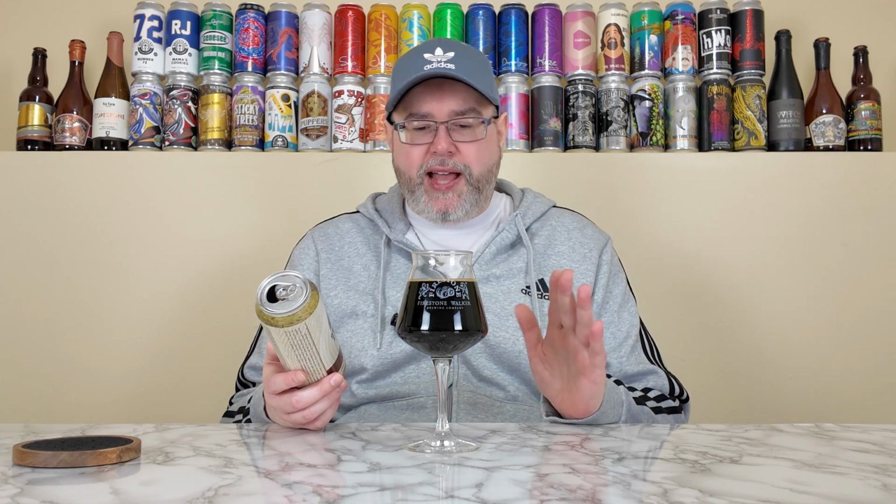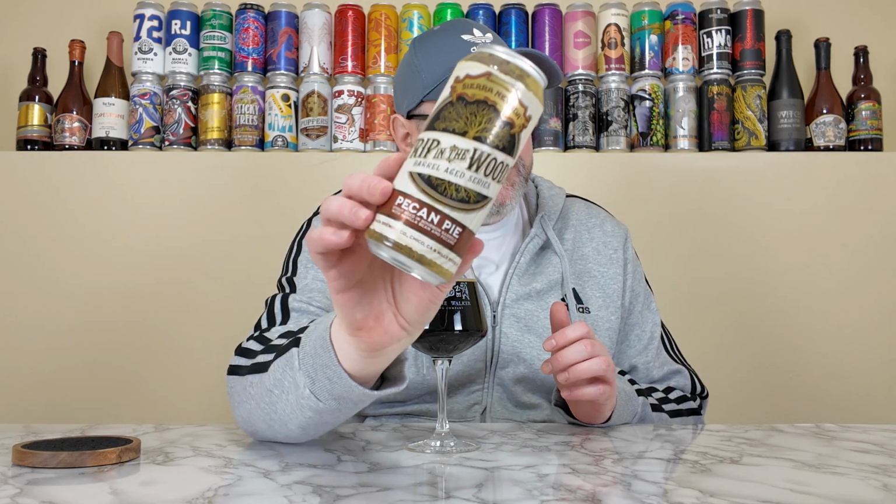It's not my favorite of the ones that Billy sent my way. I think the s'more one is probably my favorite. But this has gotten a little bit better over the course of the review. I think it'll maybe get a little bit better as I drink it off camera. As is, though, it's a nice pastry-esque barrel-aged Imperial Stout. I dig it. Not too heavy-handed with the adjuncts, the barrel character, the base beer. It's pretty damn good. So Trip in the Woods, the Pecan Pie variant.